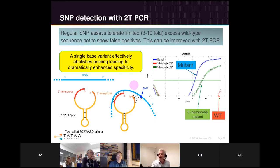These data are actually qPCR data, not even using probes. We use dye-based detection. And we have very, very clear separation between the wild type and the mutant. And in green, that's actually when we sense the sequence variant using the longer 5' hemiprobe. So really the difference between the mutant, that's the blue and red in this graph here.